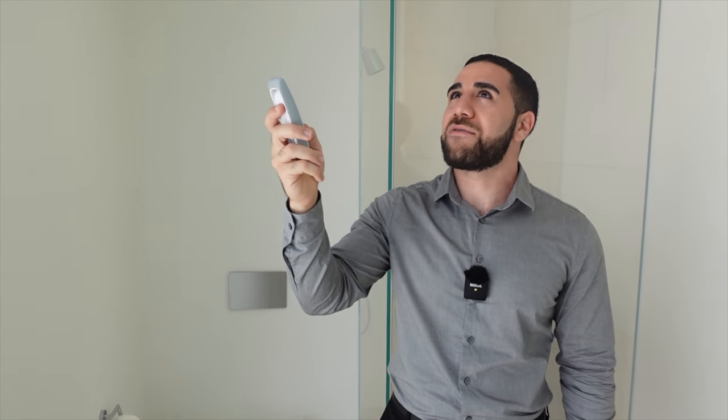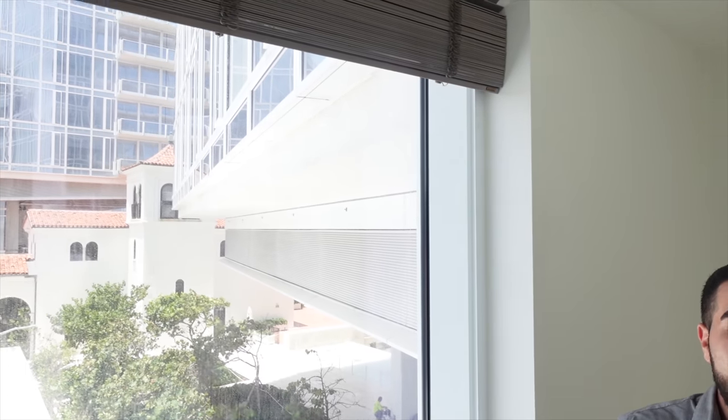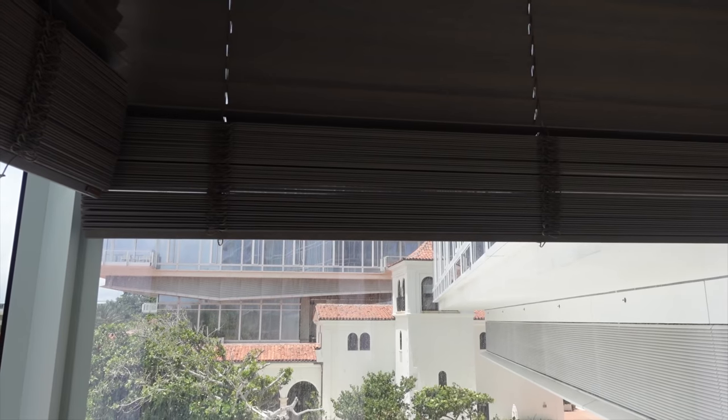Not here. You have actual curtain style shades. If you'll see on this side when it comes down, it's like something that you'd see in a traditional house that's never automatic, but you got them automatic over here. Really incredible.